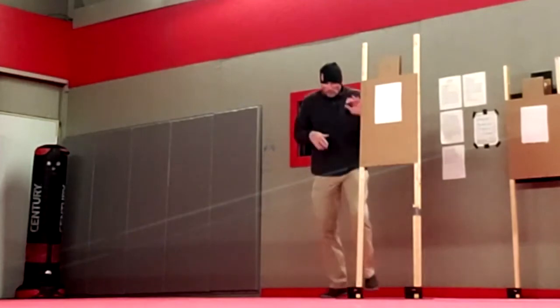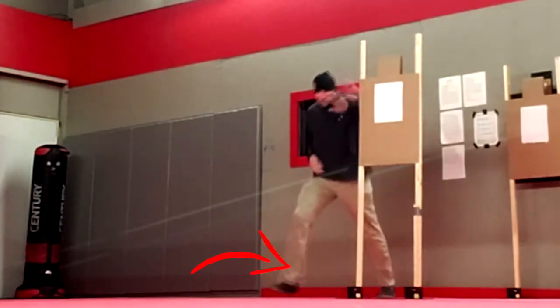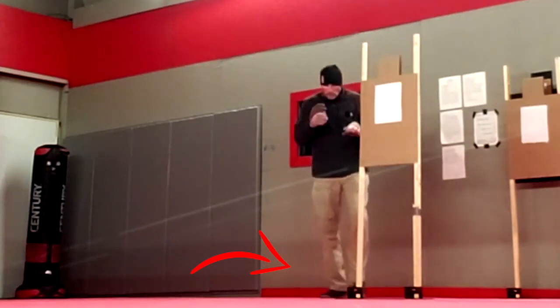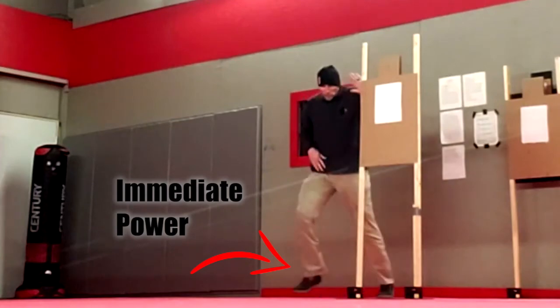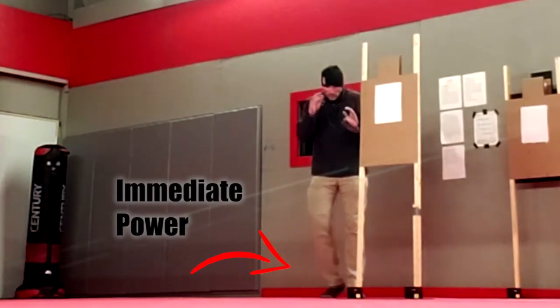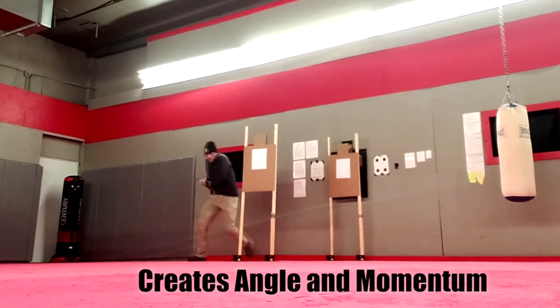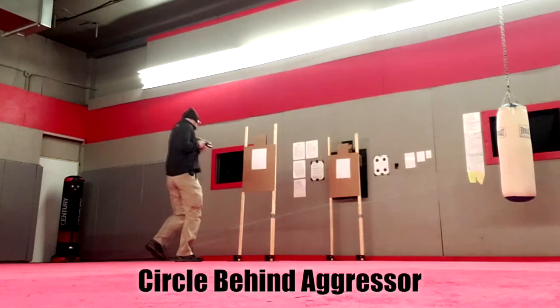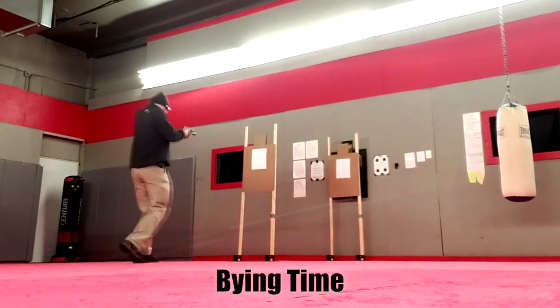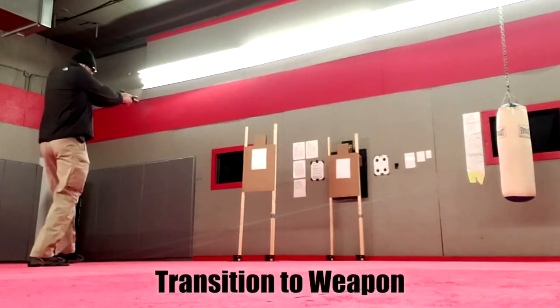The switch jab is optimal here for various reasons. The kinetic chain of moving my back foot and my front hand at the same time allows me to generate a lot of immediate power without shifting my weight or telegraphing my defense. It also creates an angle and momentum for transitioning offline and circling behind my aggressor, buying me the time, distance, and position I need to transition to my weapon.